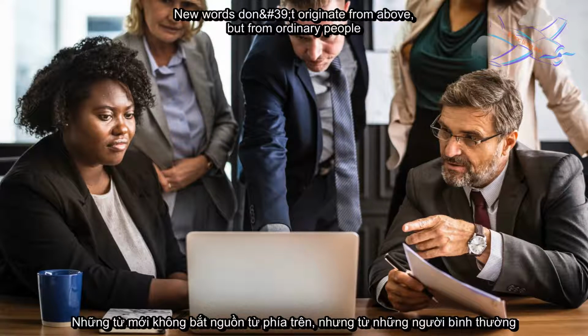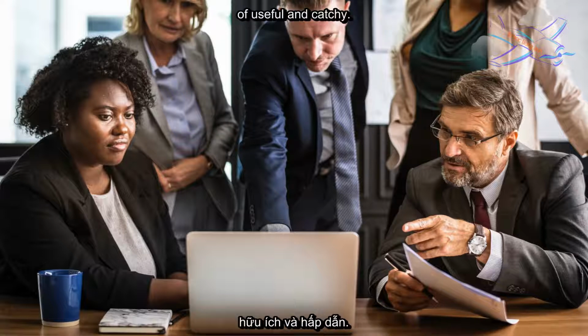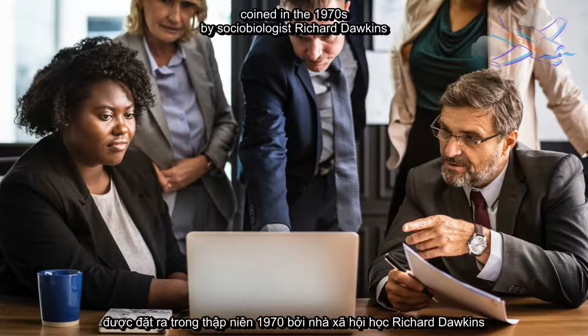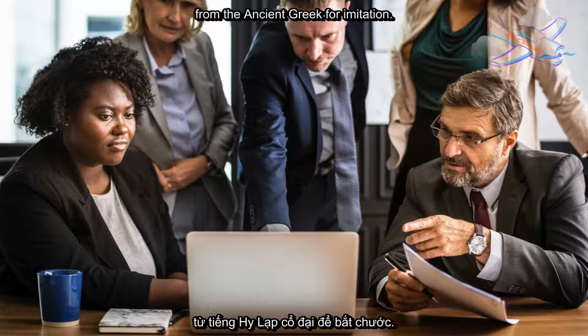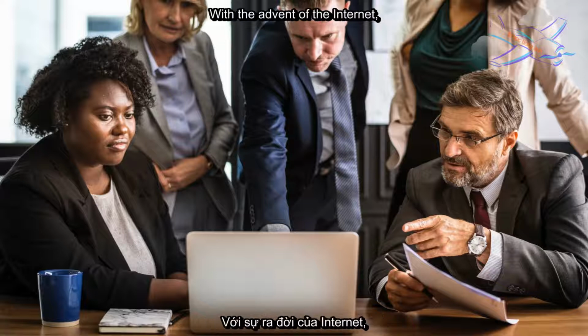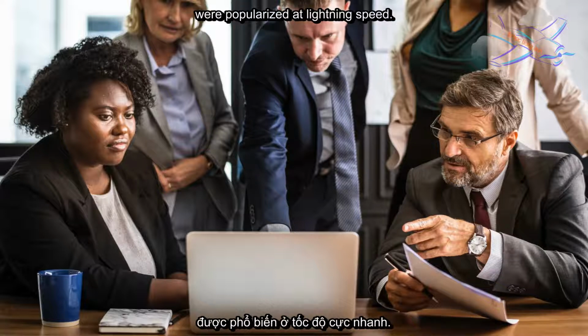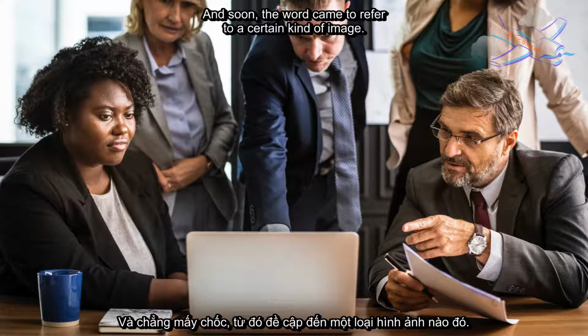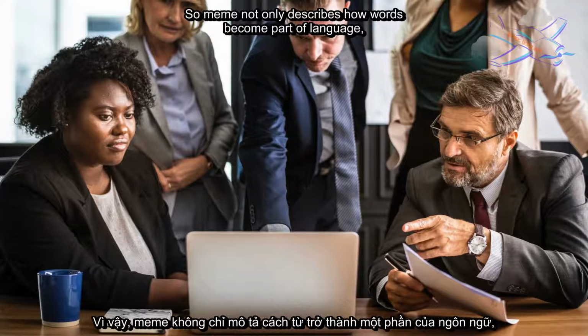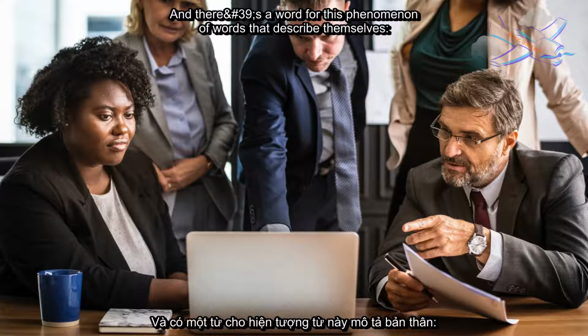New words don't originate from above, but from ordinary people, spreading words that hit the right combination of useful and catchy. Take the word meme, coined in the 1970s by sociobiologist Richard Dawkins from the ancient Greek for imitation. He used it to describe how ideas and symbols propagate through a culture like genes through a population. With the advent of the internet, the process became directly observable in how jokes and images were popularized at lightning speed. And soon, the word came to refer to a certain kind of image. So meme not only describes how words become part of language, the word is a meme itself. And there's a word for this phenomenon of words that describe themselves: autological.